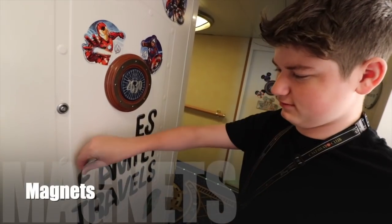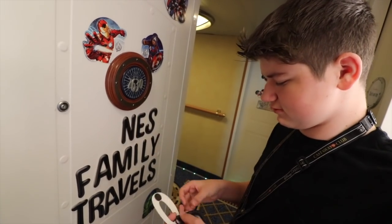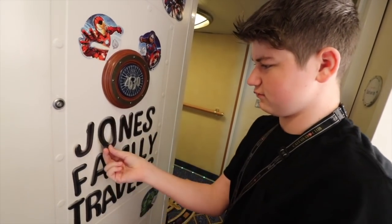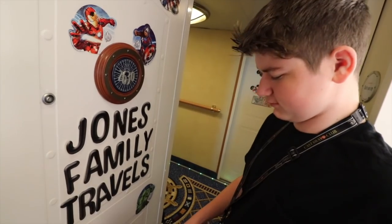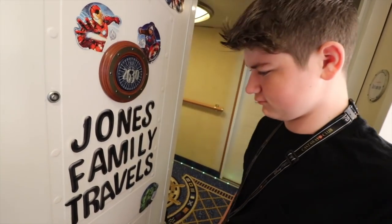The stateroom doors are actually metal, which means you can put magnets on them. We actually decorate our stateroom door on every Disney cruise, and we just use magnets to actually decorate the door. So make sure you create some fun little decorations with magnets for your stateroom door.